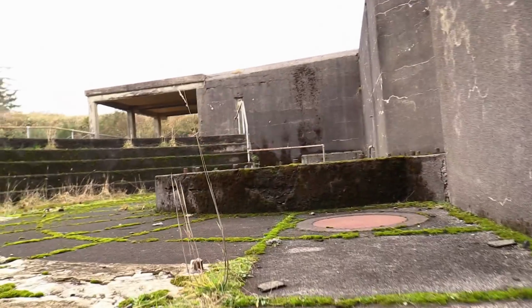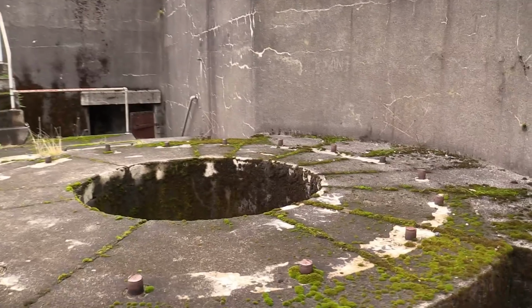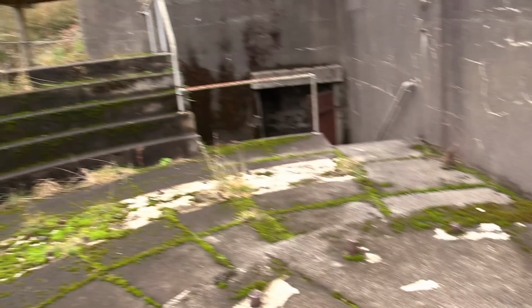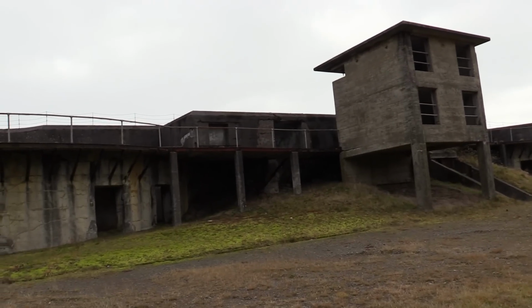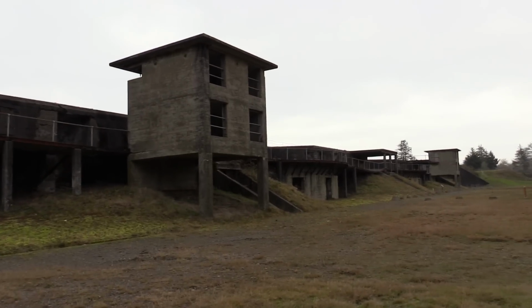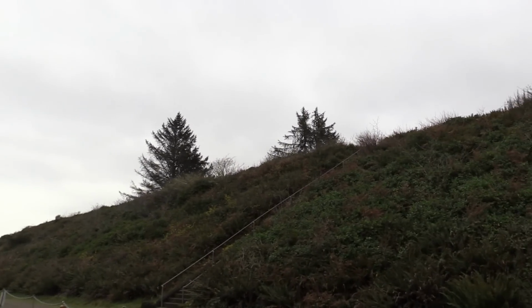Watch your step here, it's muddy. Just on the bottom side here, this place looks super amazing. I guess that's kind of what you get with cement though, instead of wood. I think we're gonna go up these steps and see what we can find.